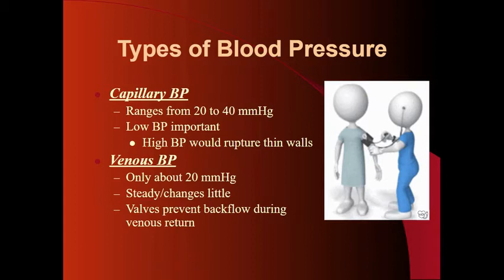There are two other types of blood pressure that we don't often talk about. Capillary blood pressure, so the blood pressure that we find in the capillaries, can range anywhere from 20 to 40 millimeters of mercury. Low blood pressure is extremely important in the capillaries because if the blood pressure in the capillaries were too high, it would rupture the thin walls.